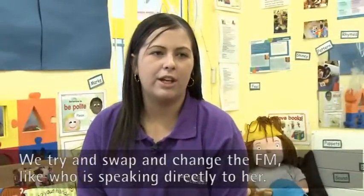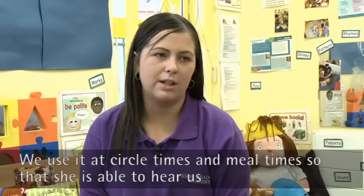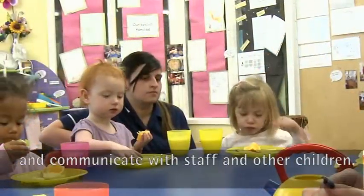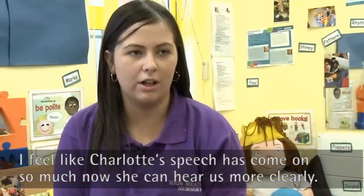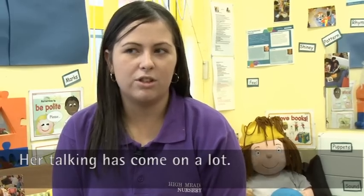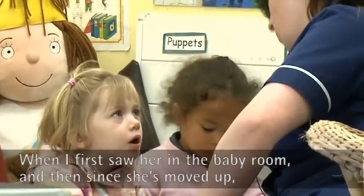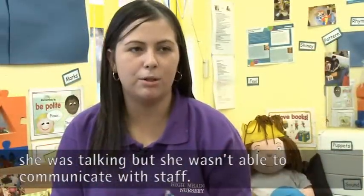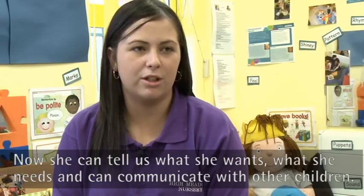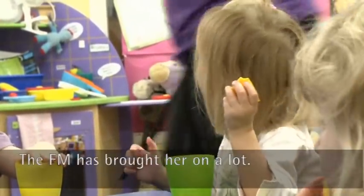We try and swap and change it, like who's speaking directly to her. We use it at circle times, meal times, so she's able to hear us and communicate with staff and other children. I feel like Charlotte's speech has come on so much, now that she can hear us a lot clearer. Her talking's come on tons, a lot. Because when I first saw her in the baby room, and then since she's moved on up here, she was talking but she wasn't able to communicate with staff. But now she's come on and she can tell us what she wants, what she needs, communicate with the other children, so it's brought her on a lot.